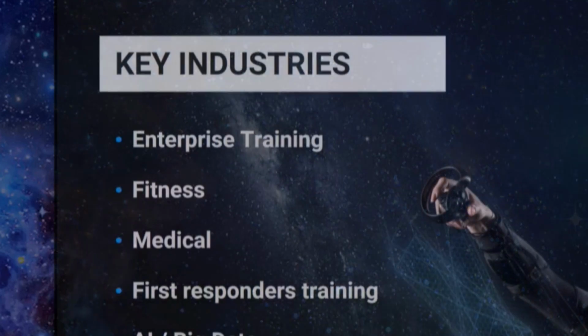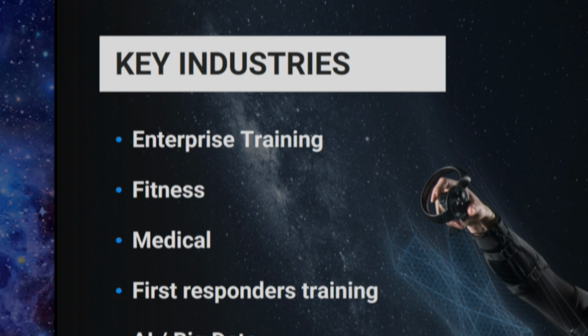At the moment, we're offering it to key industries like enterprise training. The space industry is part of the enterprise. We purpose it for fitness and medical use. We're trying to get registered and certified for different medical applications at the moment. Talking about first responders training, so the actual awareness training, the physical training, and also one other aspect is it improves brain activity, therefore people are faster to learn things. We're also working on AI big data analysis.